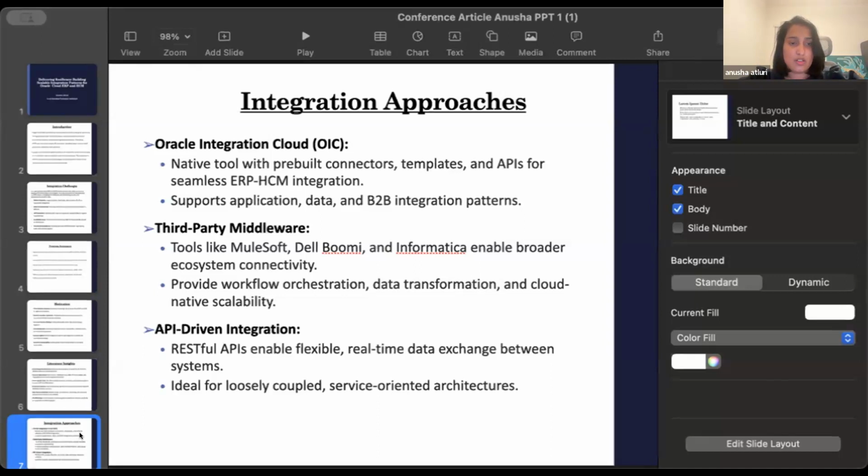And there is another one, which is API-driven. Sometimes Oracle does have pre-built APIs, which we can also enable and provide the details to a vendor if they can really derive the requirements within the API response.